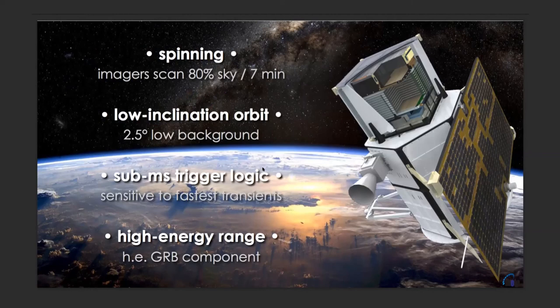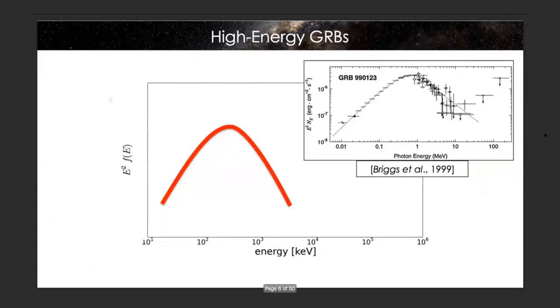It experiences a low charged particle background modulation because of its very low inclination orbit. The Mini-Calorimeter has a sub-millisecond trigger logic time scale, which makes it very sensitive to short duration transients. And of course, Agile is a high energy mission, so it's mostly focused on the detection of high energy gamma ray bursts. So just a few words about high energy gamma ray bursts, simplifying. If we take a look at the spectral energy density here, we can describe a typical spectrum by means of a Band model, for instance, a smoothly joined broken power law.